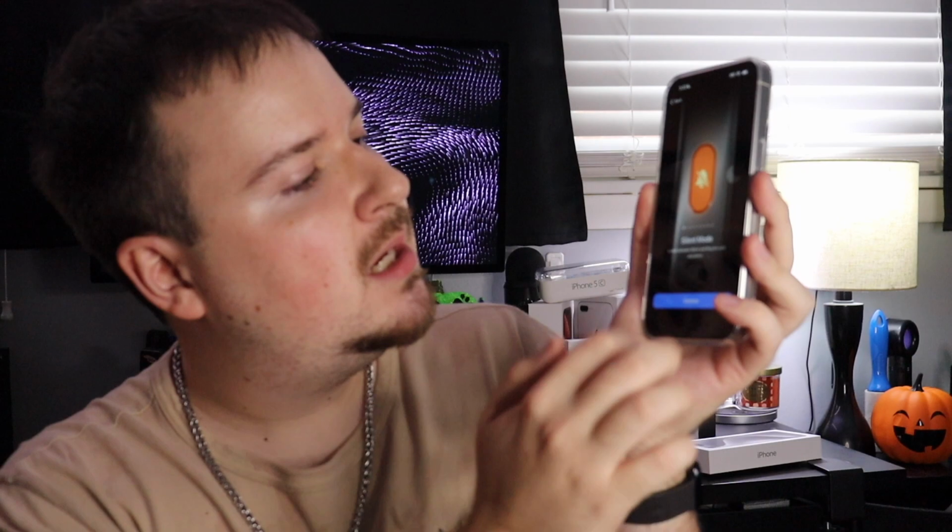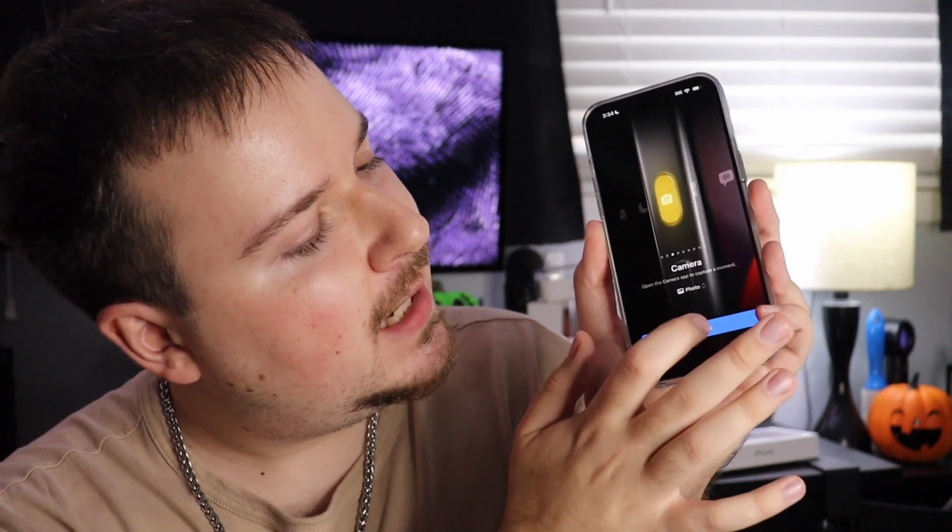Okay, the action button. So now it's time to customize our action button. So press and hold will just turn it on silent and mute, so we can customize it. Let's do that, because we don't want it to be mute. So for now, we're going to use the camera shortcut. So we're going to do that for now.